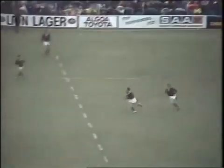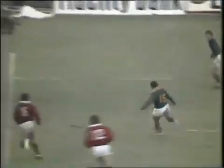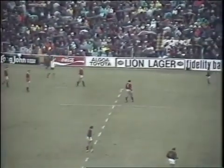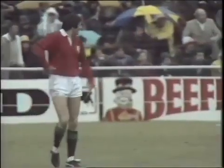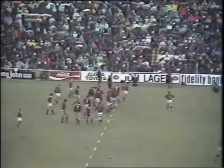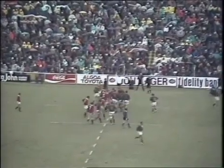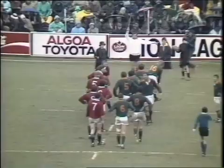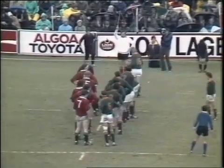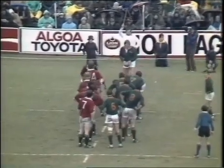Campbell with the restart. Deep into Springbok territory, Casey Pienaar. This is where he's very dangerous. Hay getting back for it. Andy Irvine. And a good bounce for the Lions there. On the Lions 10-metre line. Springboks, in fact, enjoying quite good territorial advantage right at this moment.